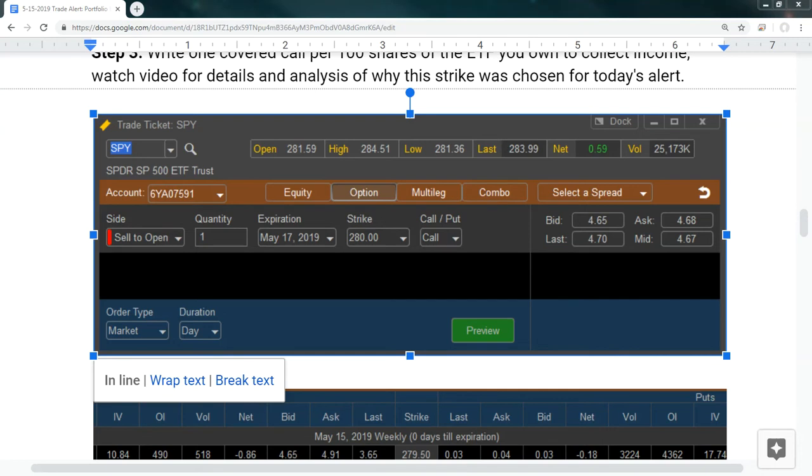Now, $67 may not seem like a lot of money, but if we can do this 3 times a week, which we can because the SPY ETF has expirations every Monday, Wednesday, Friday. Well, let's add it up. If I make $67 3 times a week, 52 weeks a year, that's $10,452 of income just from writing an in-the-money covered call.